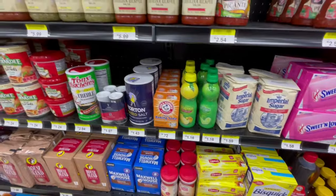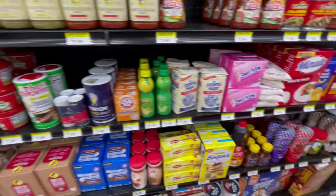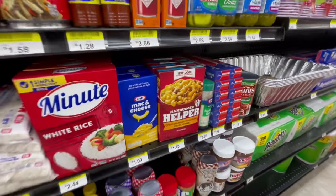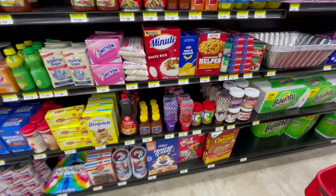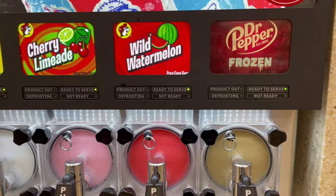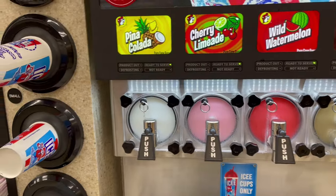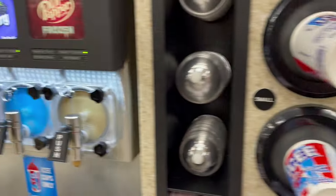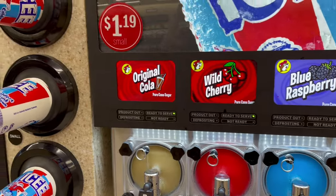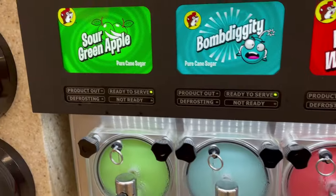Good stuff. They got Tylenol. And it's reasonably priced too. Here's mac and cheese, which is a dollar at the store anyway. They got different flavored ices. You got Dr Pepper, wild watermelon, cherry limeade, pina colada. I get cherry. Blue raspberry, cherry, cola. They got sour green apple.